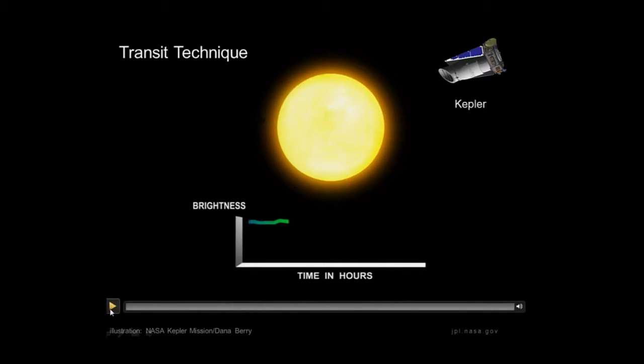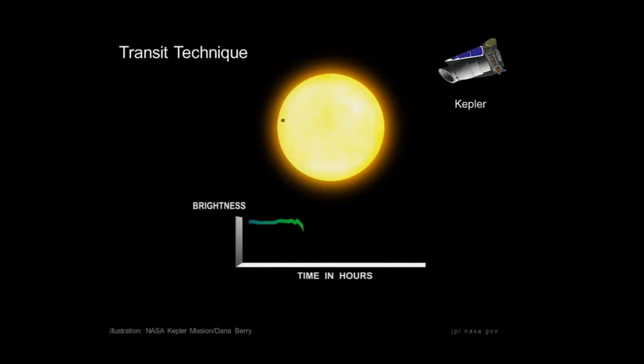Kepler stares at about 150,000 stars in our galaxy, all at the same time, just hoping that there would be a planet that just serendipitously travels across the face such that the brightness of that star dips a little bit. And then when the planet reaches the other side, the brightness of the star will resume to where it was. Very simple. And that infers the presence of a planet, especially when the astronomers notice that it repeats itself, which indicates that the planet is traveling around that star.